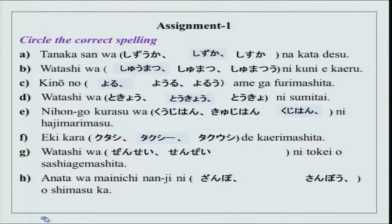Eki kara takushi de kaerimashita. Takushi. Please, that is a long sound over there. Watashi wa sensei ni tokei o sashiagemashita. Sensei, ni over here is for to sensei. Then we have anata wa mainichi nanji ni sanpo o shimasu ka. So, this was spellings over here.